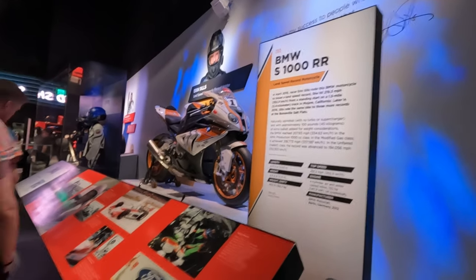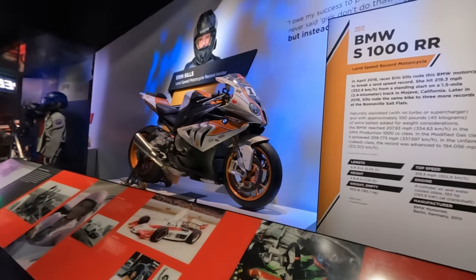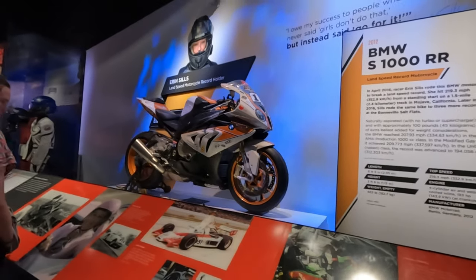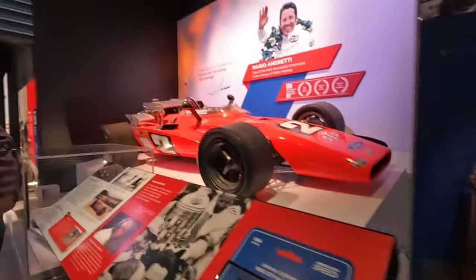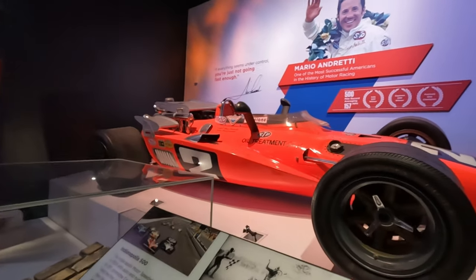BMW S1000RR, land speed record motorcycle. In April 2016, racer Aaron Sills rode this BMW motorcycle to break a land speed record, hitting 219 miles per hour. Here's Mario Andretti in his race car.